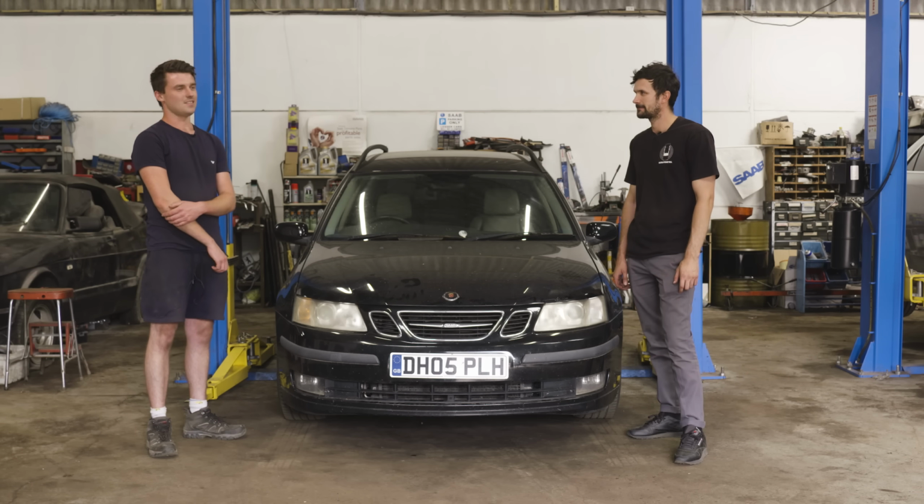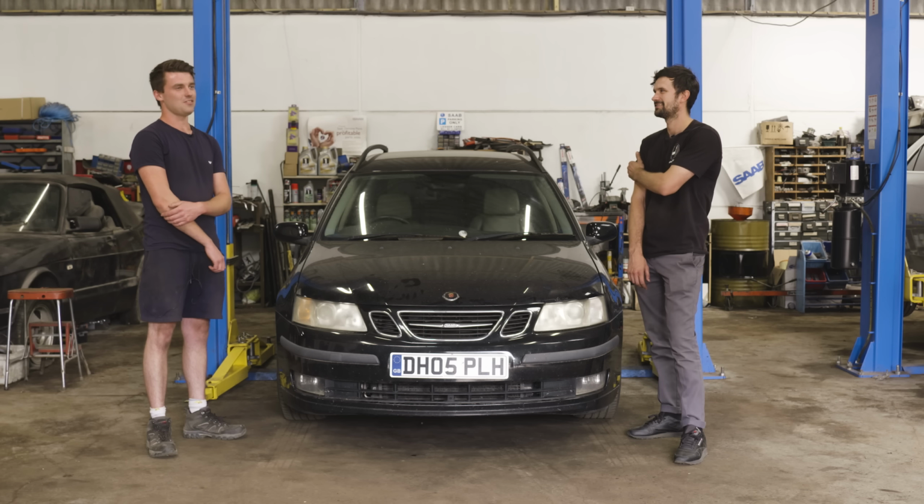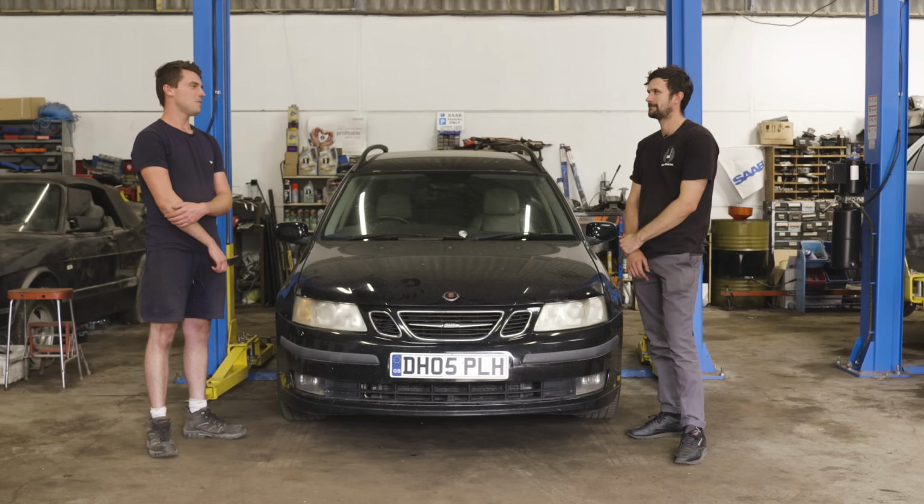One of our courtesy cars that we give people has done 290,000 miles and it's still going strong. People comment actually how much of a good car it is, and it doesn't look like it's on the mileage, it doesn't drive like it, but you know, it's been looked after in the past and we look after it now, so that will last forever as far as we're concerned.